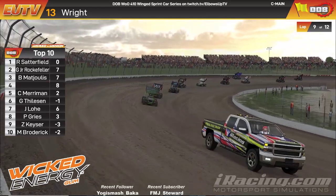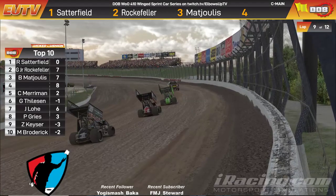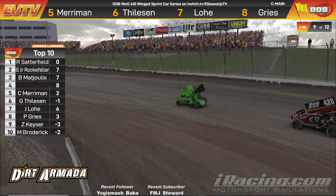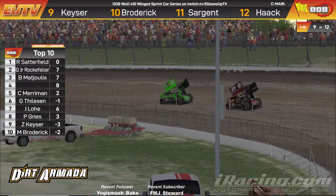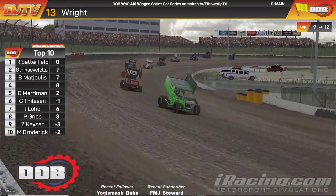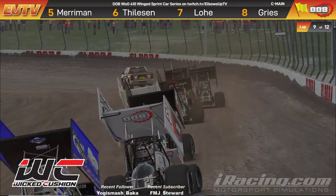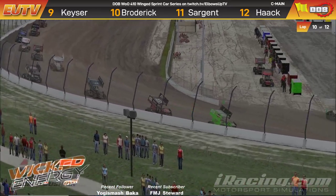So, Satterfield, Rockefeller, Majulis, and Cole Newhoffen. Not sure why his name's not showing up there in our graphic. That is Cole Newhoffen in 4th, up 8 spots. For whatever reason, sometimes it just doesn't connect. So we're unable to see him at the moment. That'll probably change for the next race too, but you never know. Curtis Merriman, the man in 5th, outside looking in. He's going to have one more shot here to make his way into tonight's A main. We're going to have 3 laps of green flag racing action.